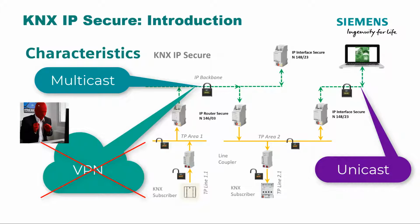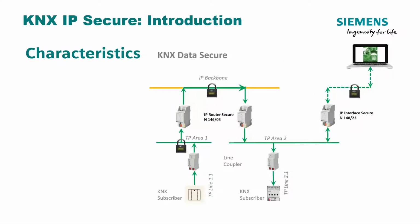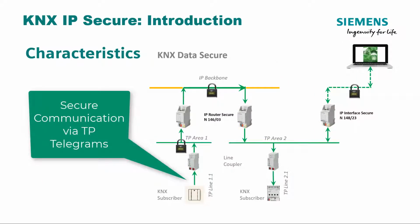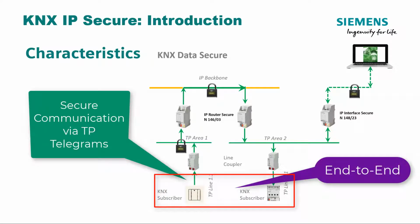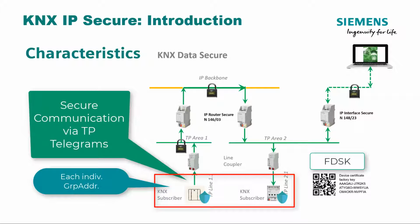KNX Data Secure: secure communication via TP telegrams. KNX Data Secure describes the transmission of KNX telegrams that are transmitted on the twisted pair or TP medium. This is also referred to as end-to-end encryption. With KNX Data Secure, a decision must be made for each individual group address as to whether it should be transmitted secure or non-secure. The application devices must support this type of communication, and each must have a factory default setup key, or an FDSK.